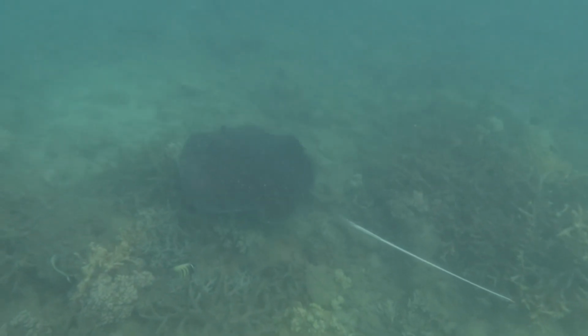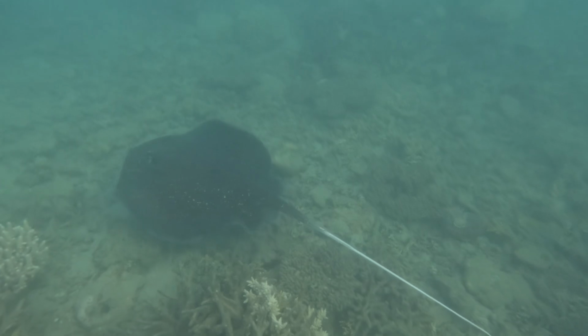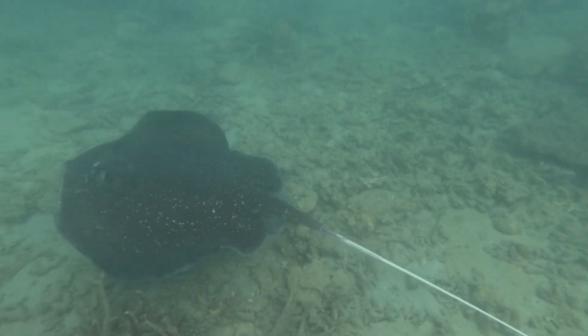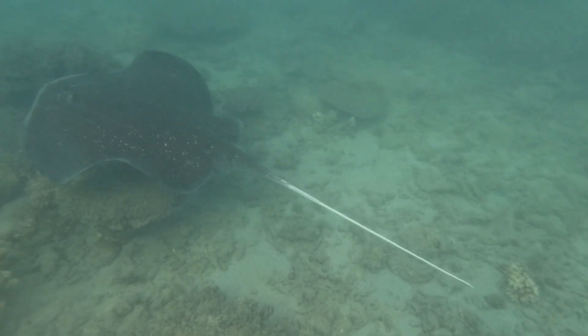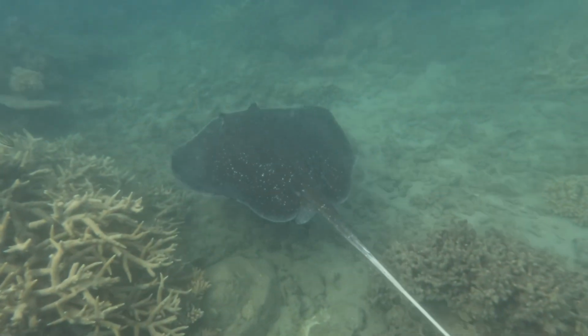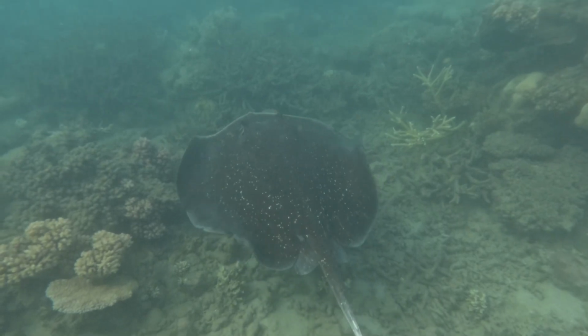And this one completely snuck up on me. I could only see the tail at first. I was like, what is that really thin fish swimming along? And then I looked up and saw its body, and oh my god. This ray was huge. I was keeping my distance, don't worry, using the little underwater extender arm for the GoPro to get the shot. I wasn't that close to him, but the camera was.